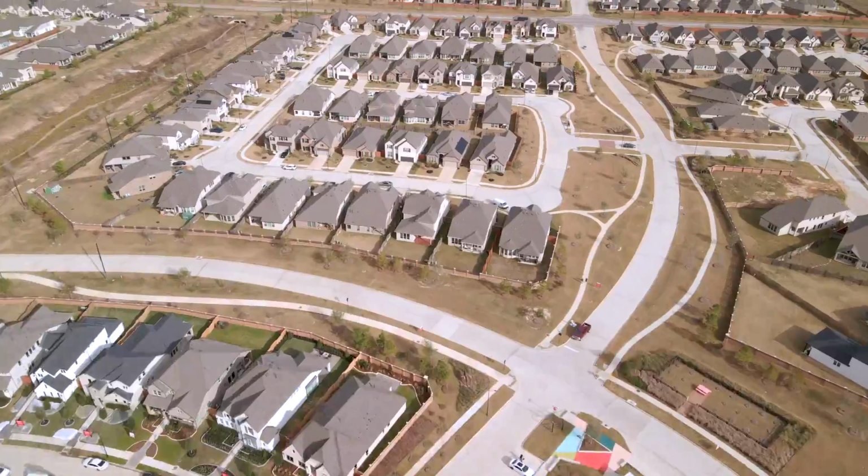You can get new construction right now in Elyson, and they have them at different price points, typically starting around the 400s and 500s, all the way up to over $1 million. So if you're looking for large lots for a pool, if you're looking for great amenities like pools and parks and walking trails and tennis courts, you have all of that right here in Elyson.